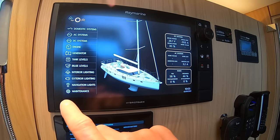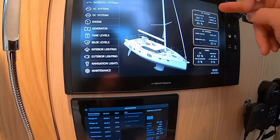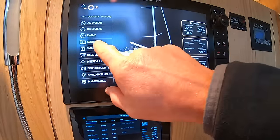So for example, you can still monitor your tank levels. Here you see DC systems, your AC systems, your tank levels.